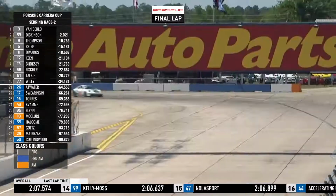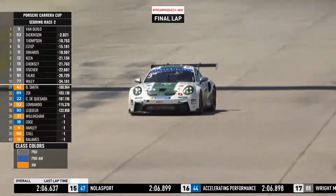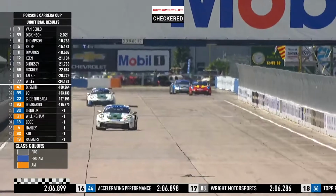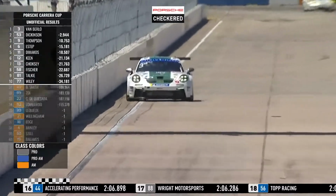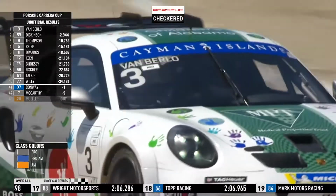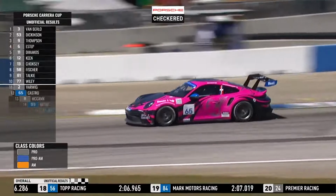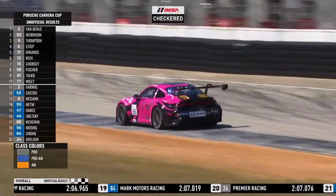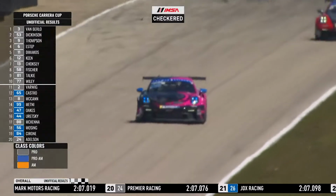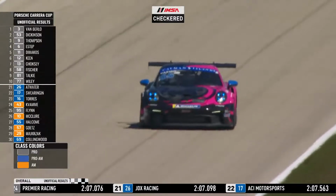Through Sunset for the 20th and final time, and in the Sebring opener, it's double Dutch. Kai van Berlo comes through to take his second win. He's perfect on the season, batting 1,000 for the early season points haul. Efren Castro will also come through for his second time across the line. Hopefully this time the car passes post-race tech.